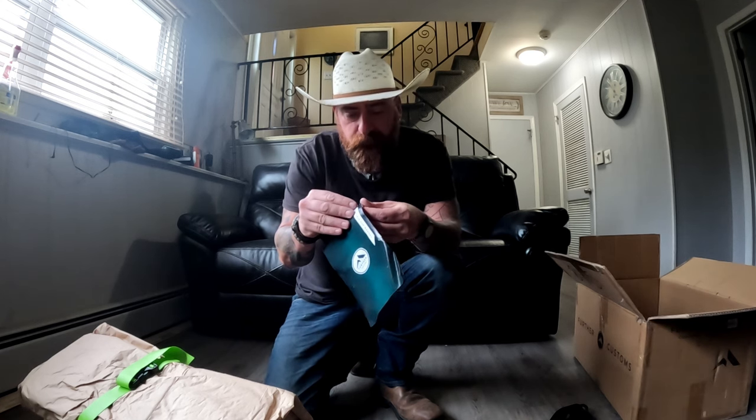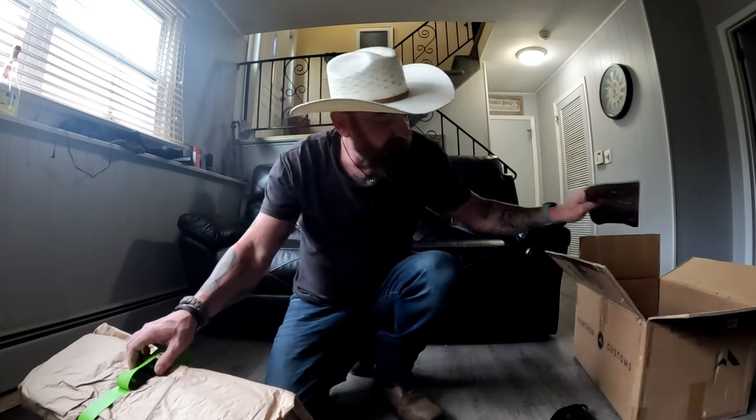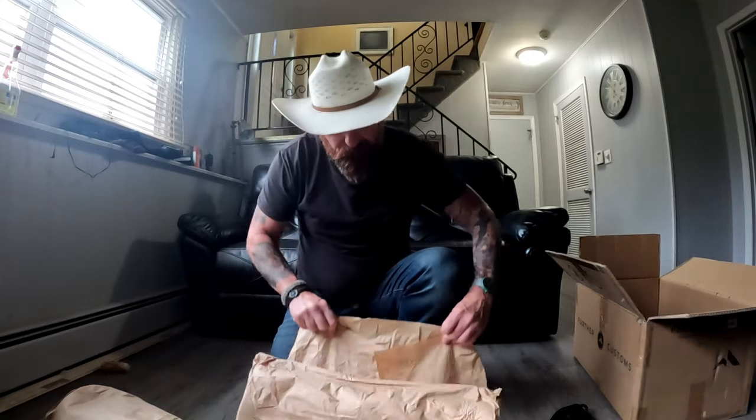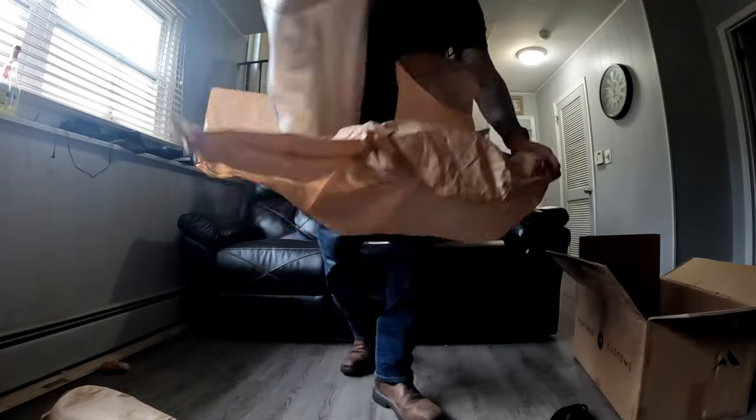My knees are bad, guys, so I'm having a little trouble doing all this, but this just tells you how to inflate and deflate with the pump. So, not for the chairs. But I'm going to open this up. Again, their stuff's always wrapped up.